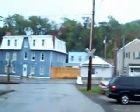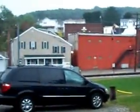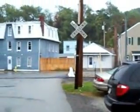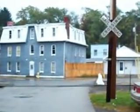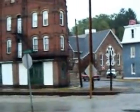So you can see that it's a nice little tourist destination stop with a lot of heritage. And they're looking to save this building before it has to be torn down.